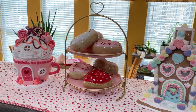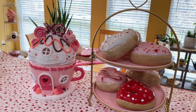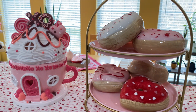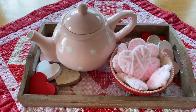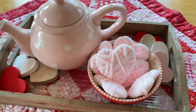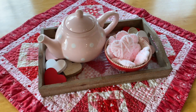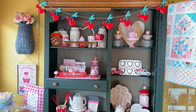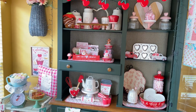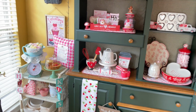Okay, so here's the counter above my sink, and I have a couple of gingerbread decorations, and that's a tiered tray from Target with Valentine's donuts that are ceramic, of course, cupcakes and cashmere. Here's my kitchen table. I have a wooden tray with those Hobby Lobby yarn hearts, some wooden hearts from Target years ago, and a pretty little pink teapot and a table topper I made. Here's my hutch that I show every season, and it's fully decorated for Valentine's Day. So just a little top to bottom overview.